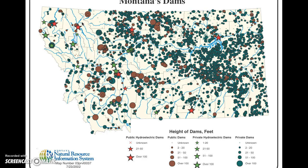You can see these large red circles are dams that are over 100 feet high, so they're the larger projects. And these are the public dams, dams that are managed by the federal government or state government, and the green are privately owned dams, and that could be corporate or civilian. So you can see this map showing varying sizes, but it's quite extensive and pervasive in the state.